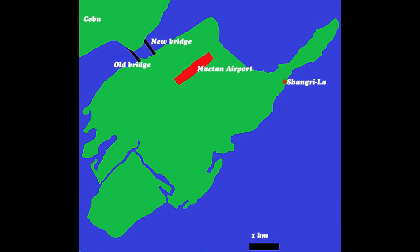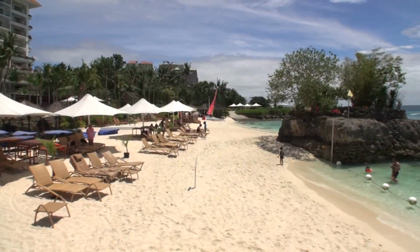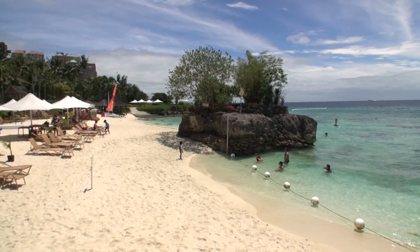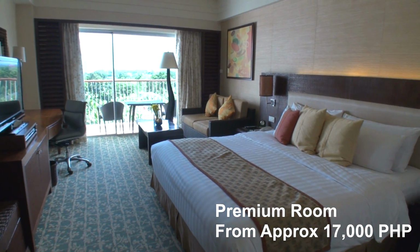The Shangri-La Resort is one of the biggest and most impressive looking resorts on Mactan. In fact, it's my favourite resort here. Its beach area just looks great. And it's the best man-made beach you'll find on Mactan. There's also a number of swimming pools and excellent rooms. I've done another video review of this, so just check out my YouTube channel.